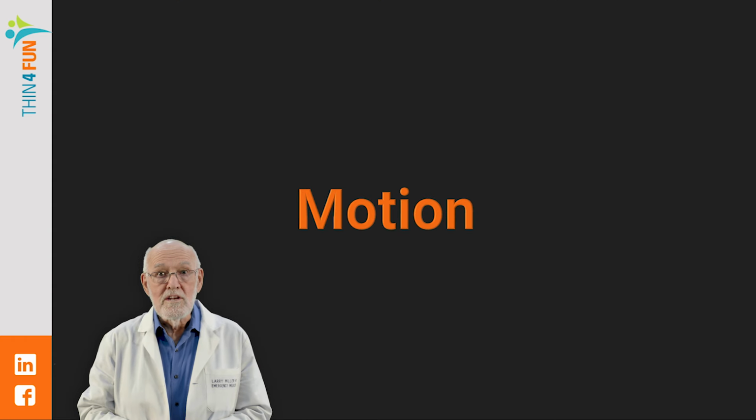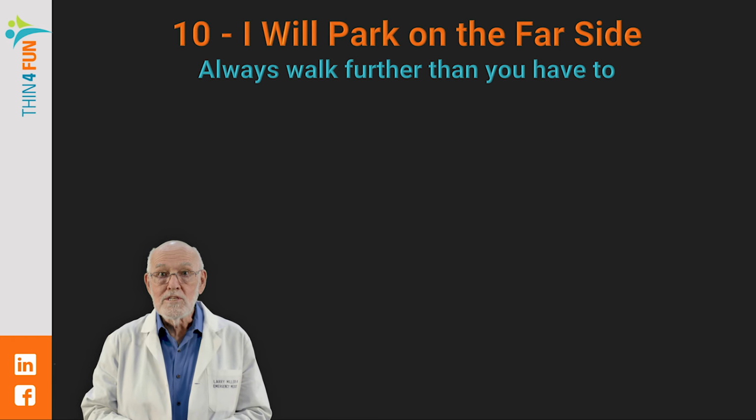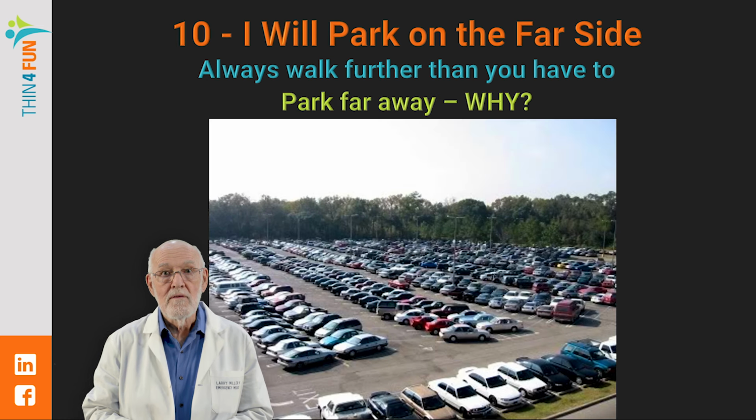Now we're going to draw our attention to motion. The first one in motion is I will park on the far side. Always walk further than you have to. Park far away. Why would you do that?